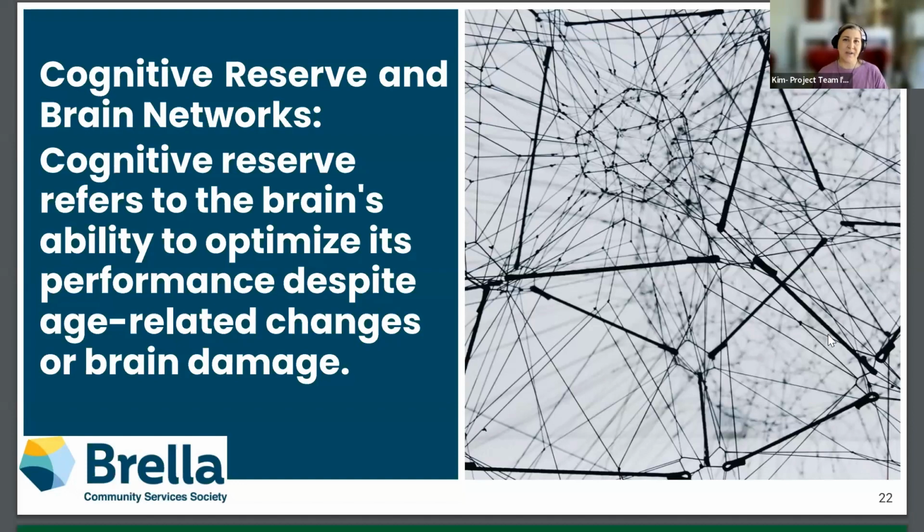Cognitive reserve and brain networks. Cognitive reserve refers to the brain's ability to optimize its performance despite age-related changes or brain damage. It arises from a lifetime of engaging in mentally stimulating activities and continuously learning, which enhances the complexity and the efficiency of these neural networks. You are never too young or too old to work on your cognitive reserve. It is never too late.